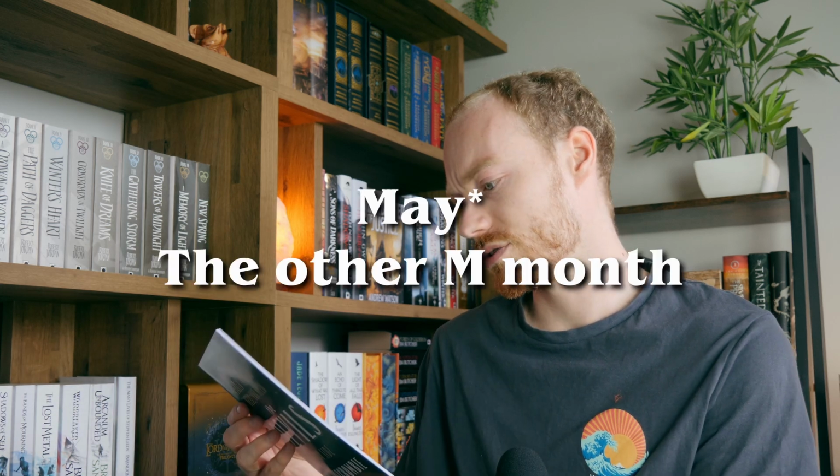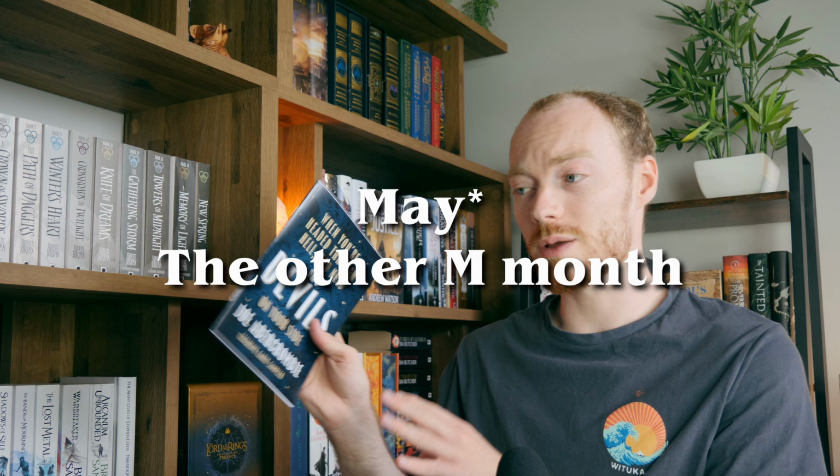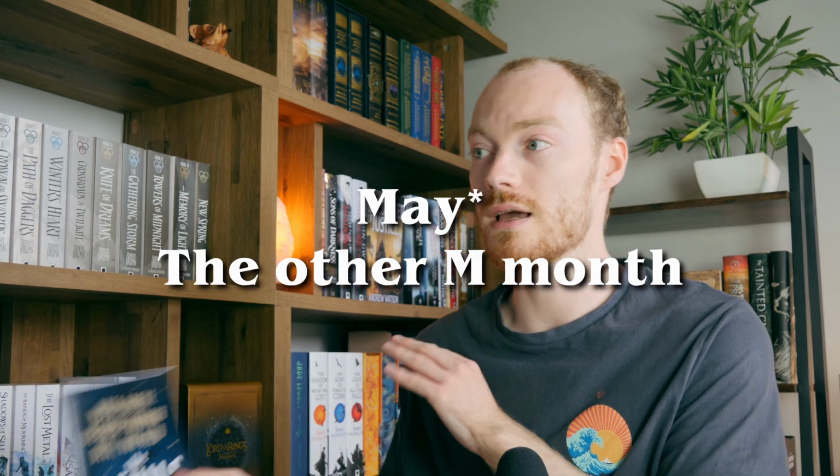Also in WorldCon, they were giving away some teasers for different upcoming releases, including The Devils by Joe Abercrombie. This is about 20 pages of the new book coming out next, I think it's March. I don't think it says on this. It doesn't say, but I'm pretty sure The Devils is releasing about March. So I'm super excited to give this a read because it's Joe Abercrombie. Of course I'm excited for The Devils.